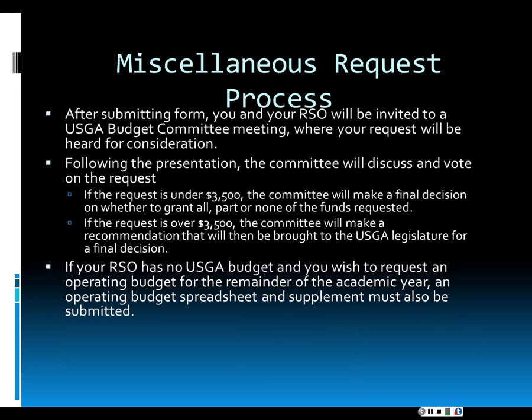So here's how the miscellaneous request process works. After you submit the form, you and your RSO will be invited to a USGA Budget Committee meeting where the request will be heard for consideration. Following your presentation and your opportunity to defend your request, the committee will then discuss and vote on the request. Two things can happen from there. If the request is under $3,500, then whatever the Budget Committee's decision is, whether to grant all the money, no money, or part of the money, is the final decision.